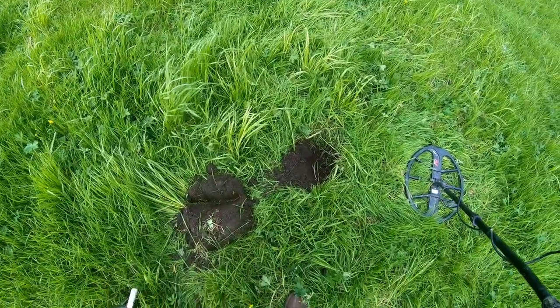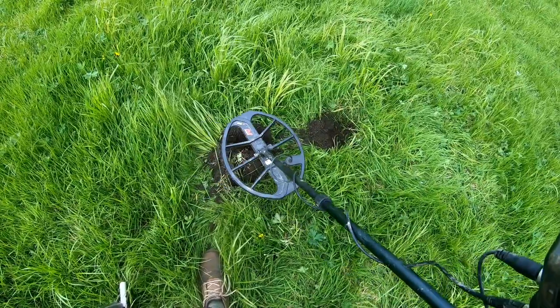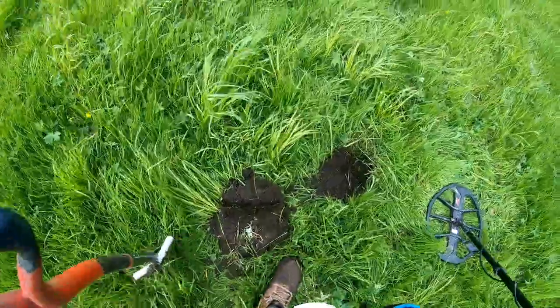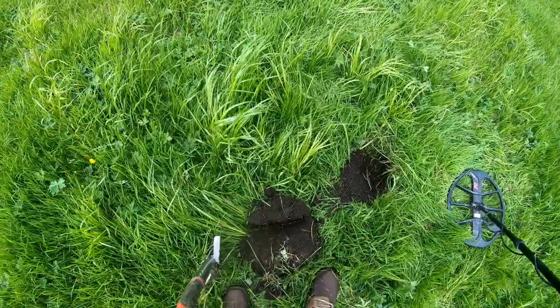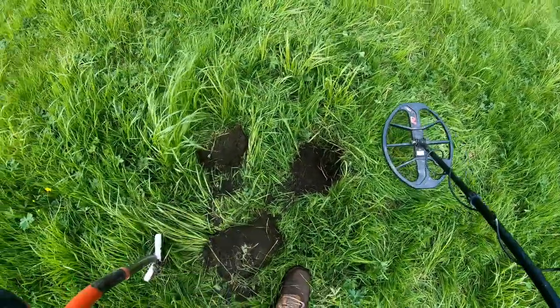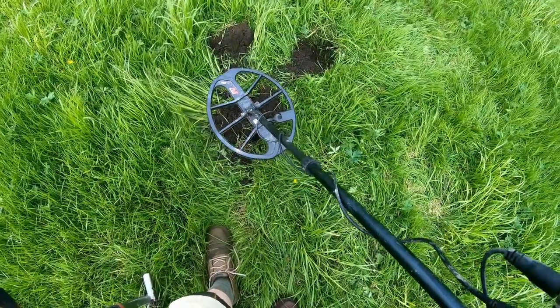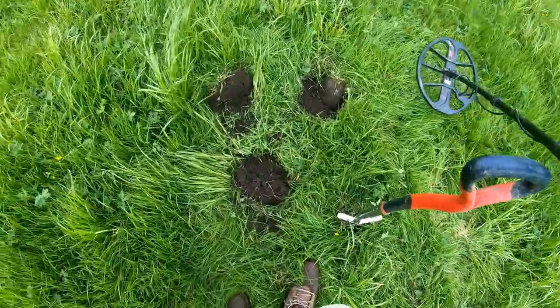So this is where I had that signal, and it was in the sod. I'm getting a 27-29 now. So what I like to do is split the sod in half so I can see what's what. Where is it? Is it in that half? The answer to that is no. Is it in this half? The answer to that is yes. It's somewhere in here. Let's go and have a look.